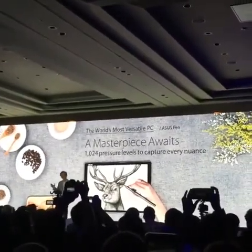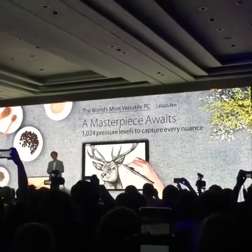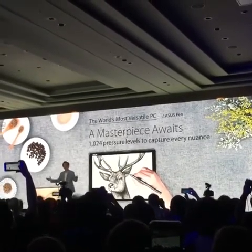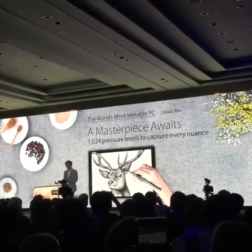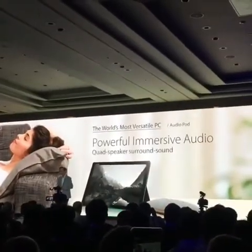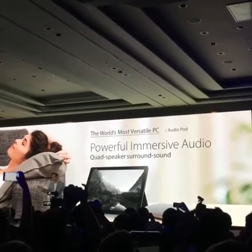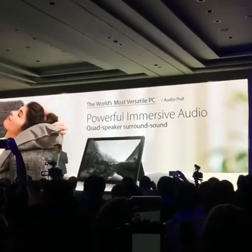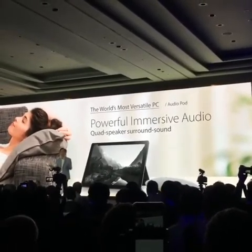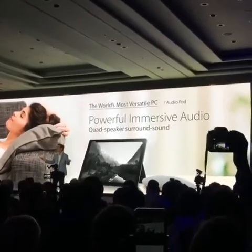And a superior stylus that captivates creativity. It can distinguish more than 1,000 pressure levels. A Bluetooth speaker with quad surround sound is also available to give you the most mesmerizing audio experience.